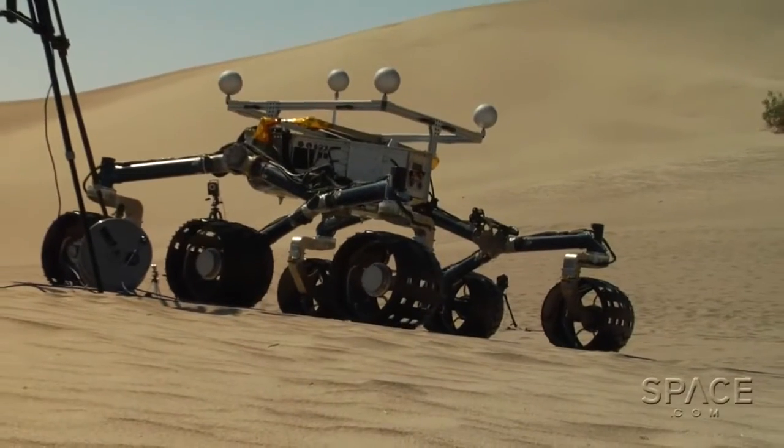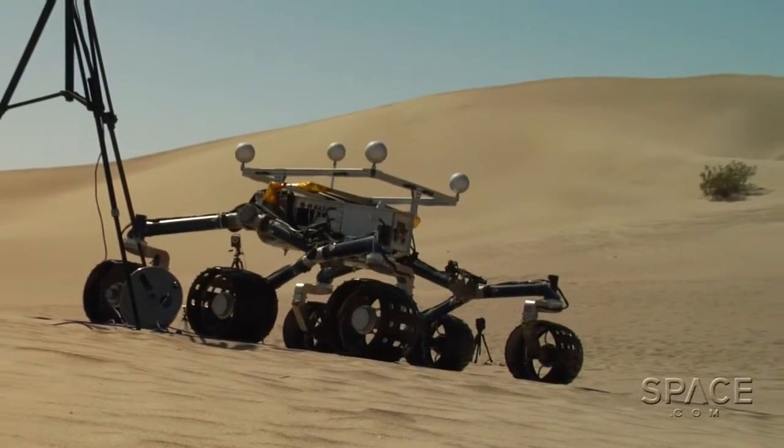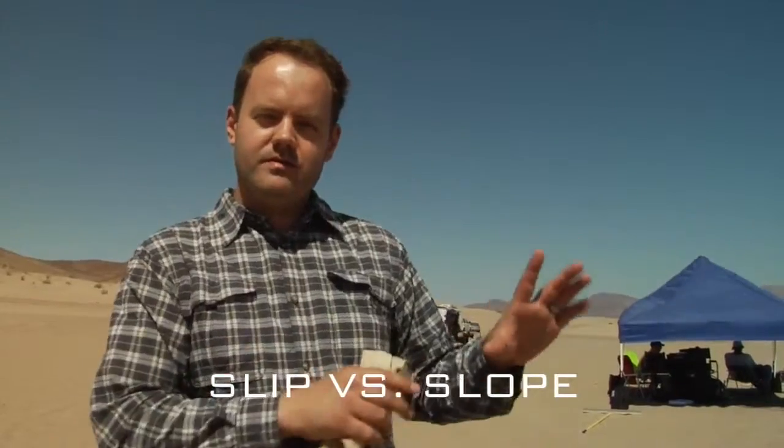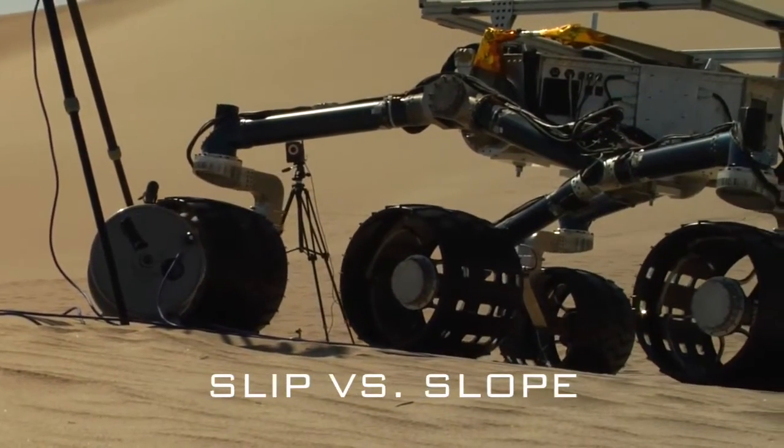And so if the rover was commanded to drive a meter but measured from image to image that we only progressed 50 centimeters, then we know we had 50% slip. So we can produce slip versus slope curves and therefore predict, hey, if we're on a 12-degree sandy slope, we're going to have 60 to 80% slip.